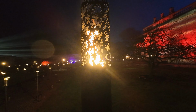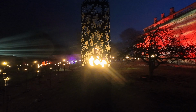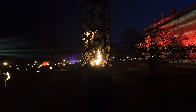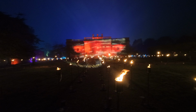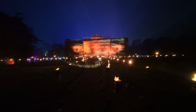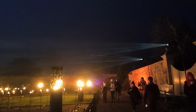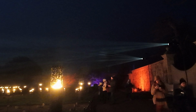These flames are amazing, and they really are quite warm stood beside them. But because they're in these cages, they're not really making very good photos. So I'm not going to take a picture of these tonight. It's quite a misty night, and together with the mist and the smoke coming off of these flames, it makes it quite a nice sort of sky to light up the lights, to give that smoke effect to the lights.